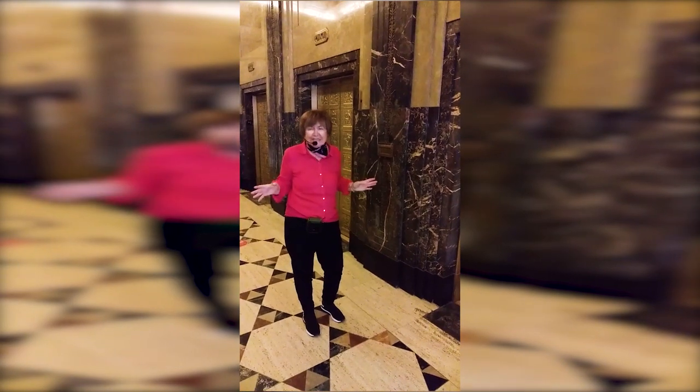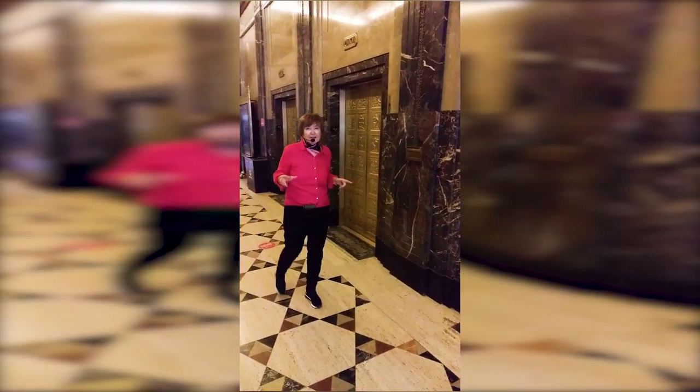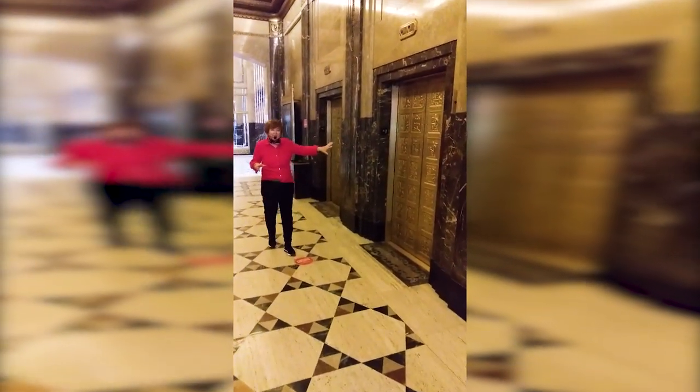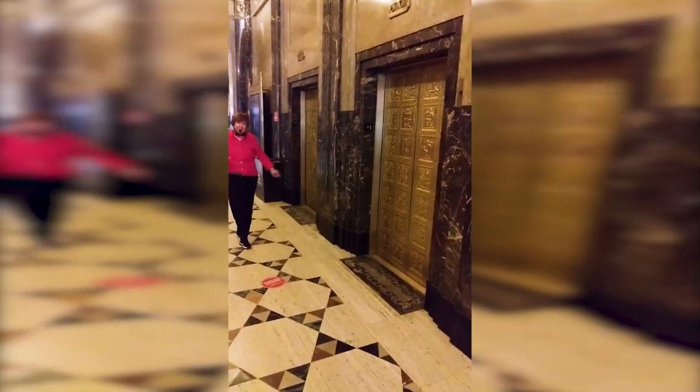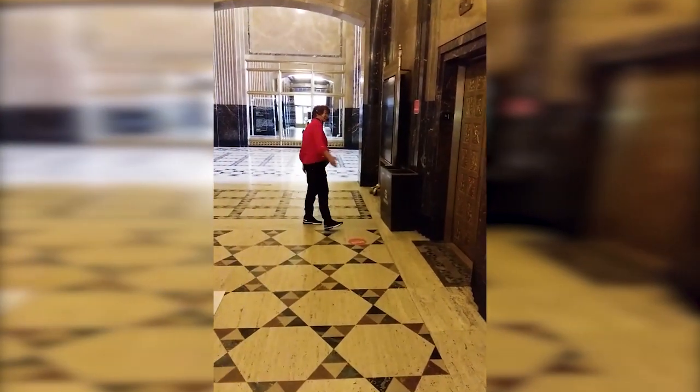They used more than 600 tons of bronze to make these doors. Look at every single element on the doors. It's so beautiful. Okay, we continue our tour.